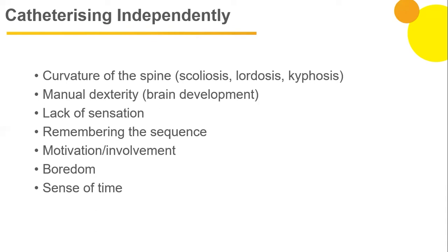Sense of passing time may make it harder for a child to know when the time has come to do their catheter, so alarms can be helpful, especially 2 alarms 5 minutes apart if they have difficulty switching attention. So the children will need prompting or reminding for a long time. Remembering can be the hard bit.